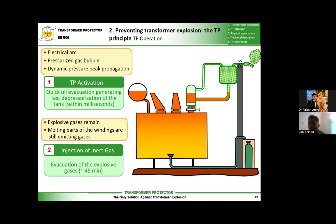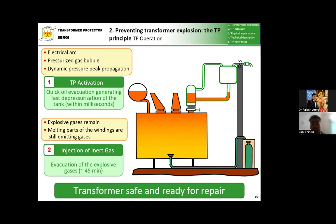So the system works in two modes: preventive mode, wherein we are not dependent on any signals to activate our system. It's completely mechanical. There is a rupture disk which bursts, a result of a mechanical burst. And then we have nitrogen injection, which is of course based on the signals from the rupture disk and one of the electrical protections.